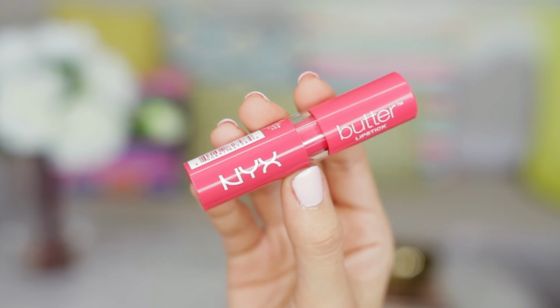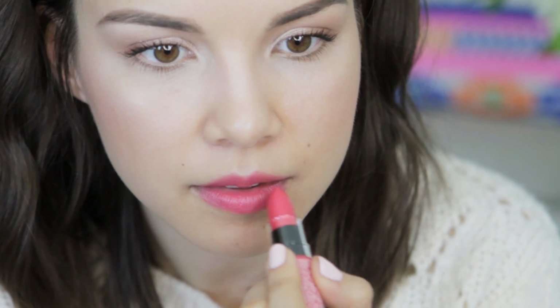I have the NYX Butter Lipstick here, and this is the shade Little Susie. These lipsticks are awesome because they're really pigmented, you get full coverage, and the colors are awesome, and they just glide on really easily. This is the perfect color for this look because I'm adding a little bit of color, and it's just bright enough to liven everything up, but it doesn't blend in too much either.